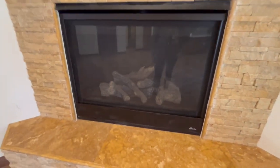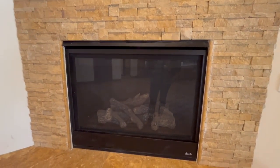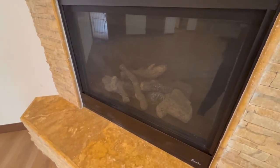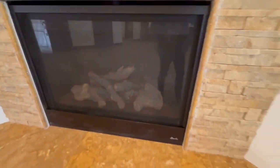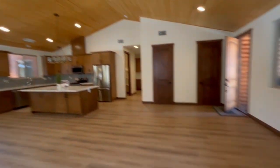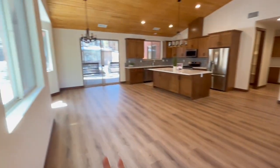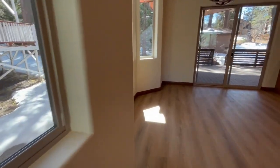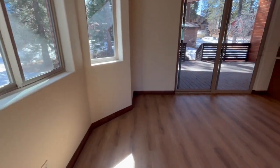So on new construction, from my understanding, you have to put these kind of fireplaces in. No more wood stoves. You might be able to do an aftermarket change out on it, but this is kind of what you're going to be looking at if you are looking for new construction. So really bright in here as well. So obviously the living room area, dining room area, and your open kitchen. You've got a little bump out right here for a kitchen table.